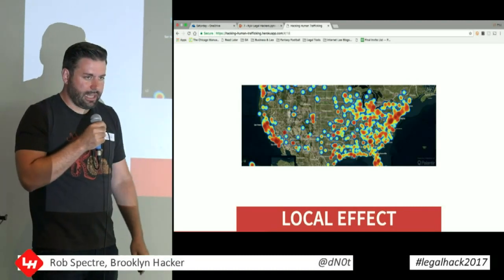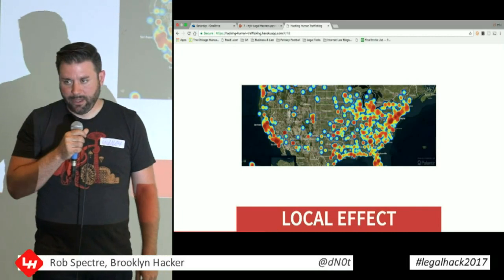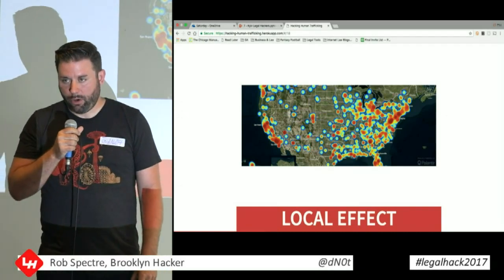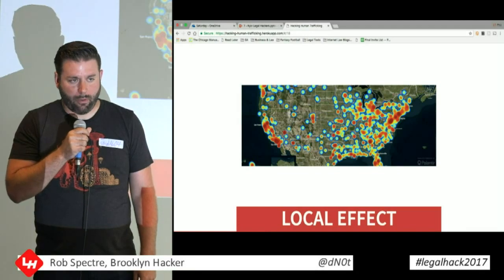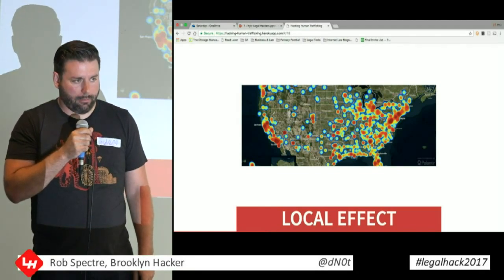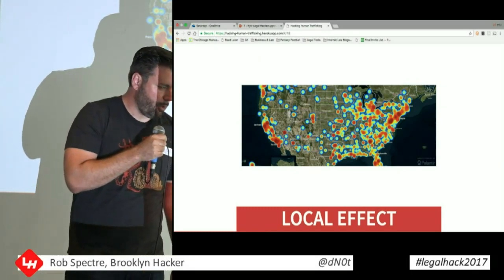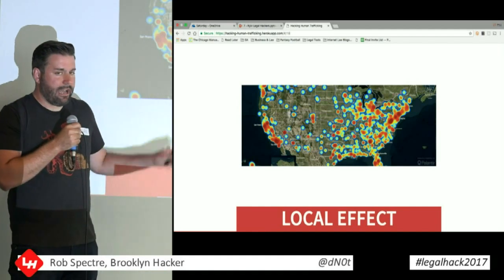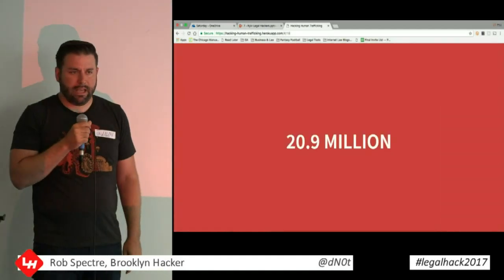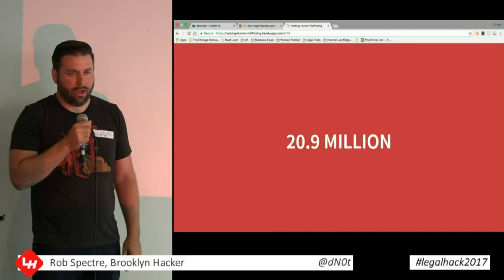And once you take a look at that map, it becomes very clear the scope of the problem in the United States. Right? This is not just a New York problem. This is not just a San Francisco problem. This is a Fort Wayne, Indiana problem. This is a Columbus, Ohio problem. This is a Minneapolis, Minnesota problem. And how does that problem exist? How can it persist? Is on the backs of roughly 21 million victims around the world.